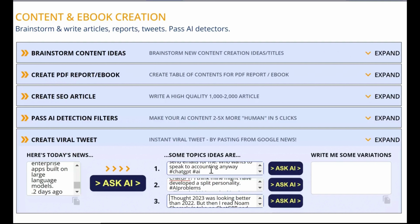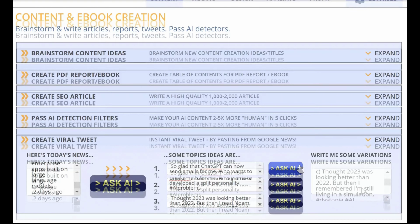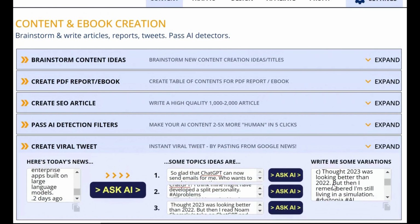Okay, so the one that I like here is this first one. So glad that ChatGPT can now send emails for me. Who wants to speak to accounting anyway? That's actually a pretty funny tweet. And it's also got these 2 hashtags at the end, so I can definitely see that getting a bit of viral traction. We'll now click this button and we'll see if the AI can do an even better version of the tweet. I thought 2023 was looking better than 2022, but then I remembered I'm still living in a simulation.